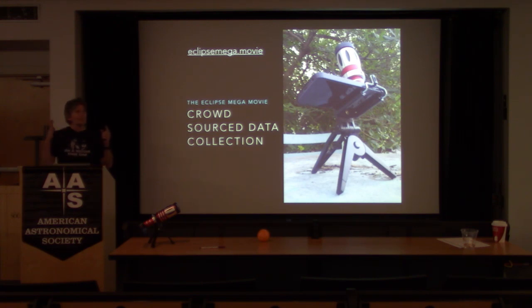That's a little 20 times lens clipped onto the front of an iPhone. It's in my pocket, in fact. And I decided I better go to Ternate, Indonesia, and see what that looked like filming an eclipse. So I went to Ternate and climbed that volcano with Terry Cuttle.